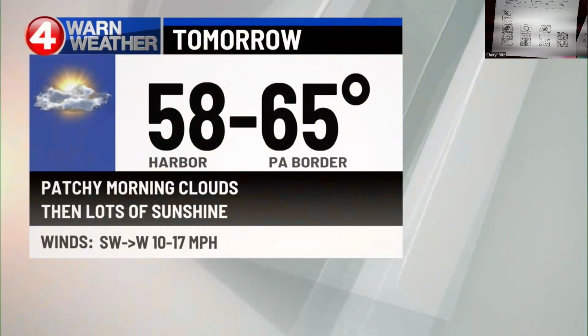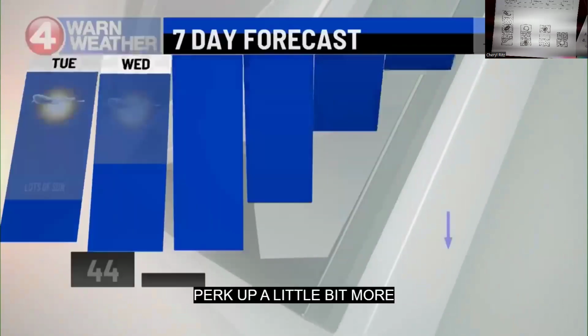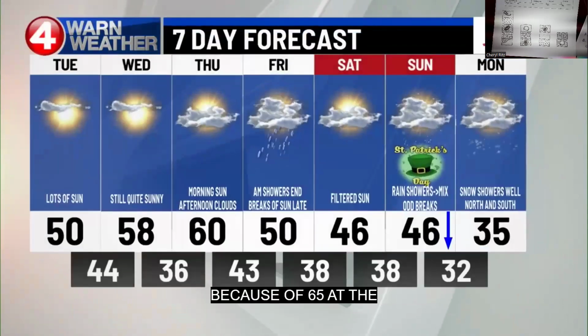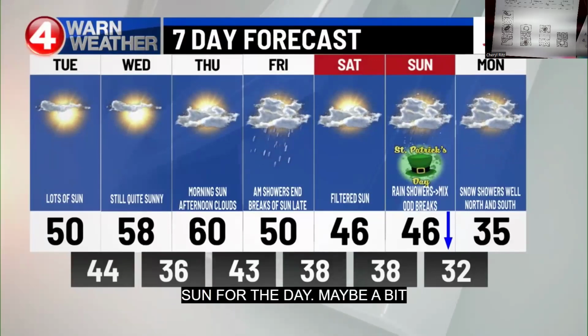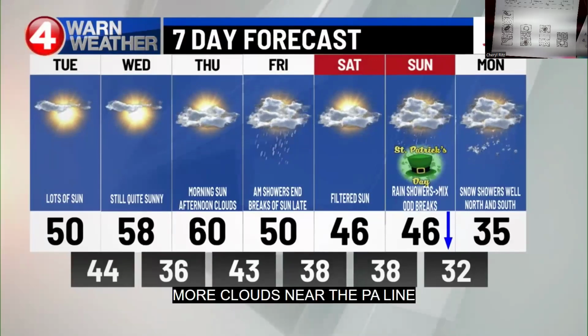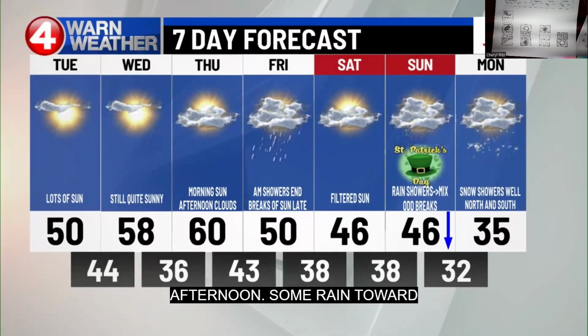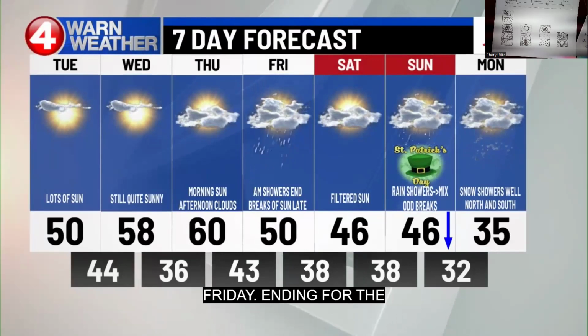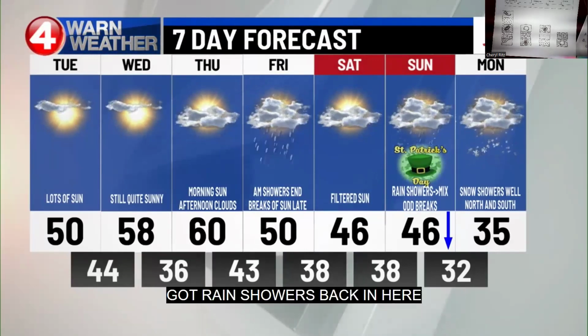So we should be able to perk up a little bit more because of that. 65 at the Pennsylvania border. Patchy morning clouds, then lots of sun for the day. Maybe a bit more clouds near the PA line late. And on Thursday, increasing clouds in the afternoon, some rain towards sunset, 60 degrees, 50 degrees. Morning rain showers on Friday, ending for the afternoon. Looks pretty nice to start the weekend. And then we get rain showers back in here for Sunday, starting to go over to some wet snowflakes later in the day with a falling temp during the afternoon.